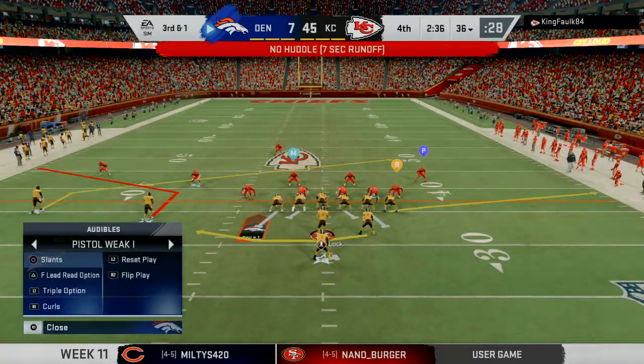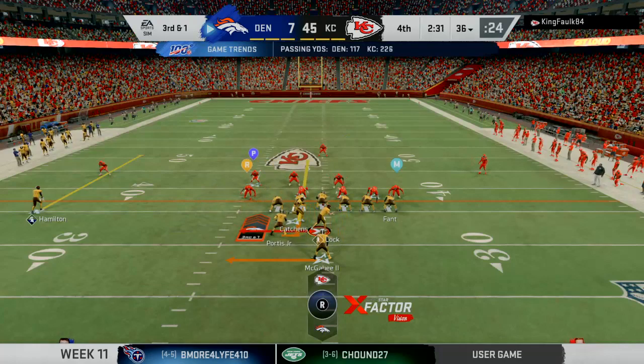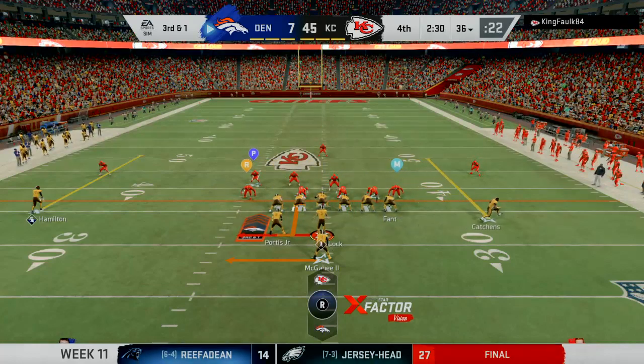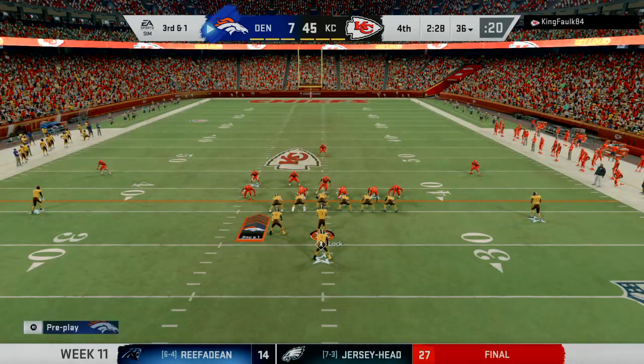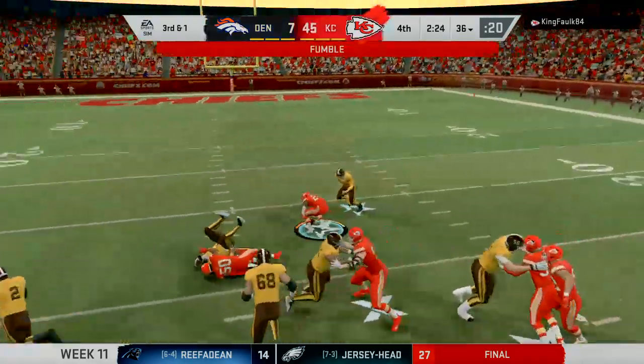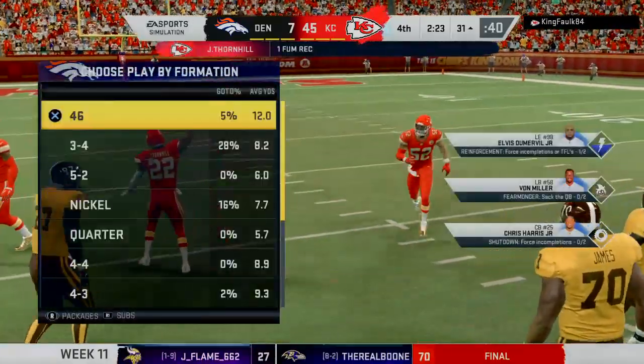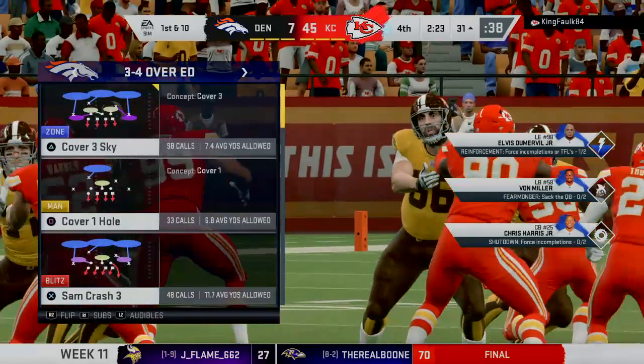Good work to pick up 7 yards there. That gets him into a 3rd and 1 situation. They'll try and pick. And now on the pitch, the ball's loose. And it's picked up by the Chiefs. And his guys are going to take over at the 31-yard line.